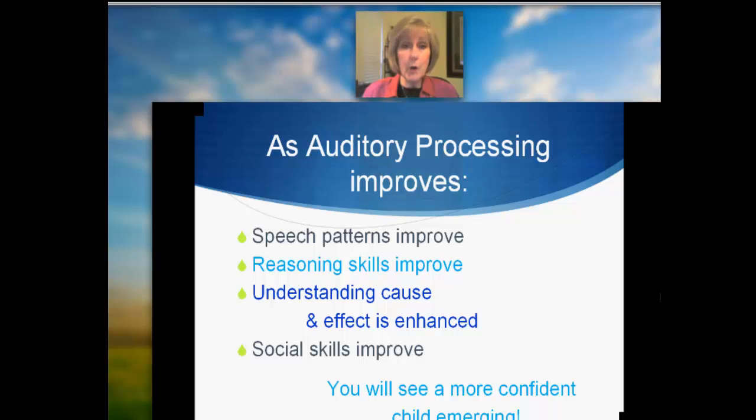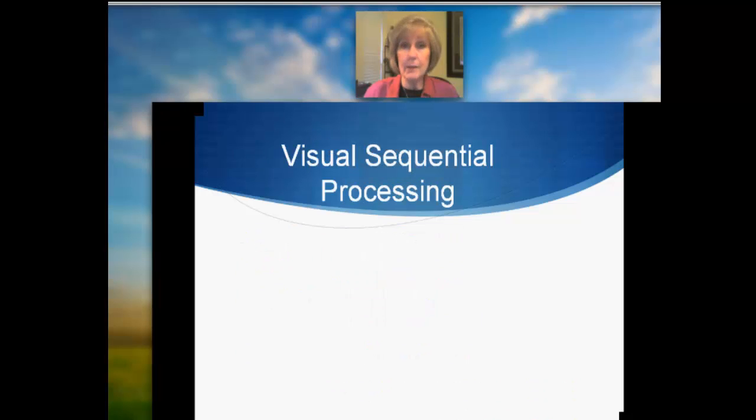When you work on the processing twice a day for 2 minutes, that's a 4-minute investment you're making in your child's future. All kinds of wonderful things happen. Their speech patterns improve, their reasoning skills improve, they understand cause and effect, that ability is enhanced, their social skills improve, and you will just see a more confident child emerging. So I want to really encourage you about auditory processing.